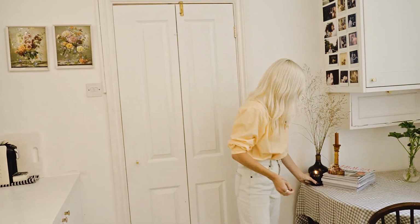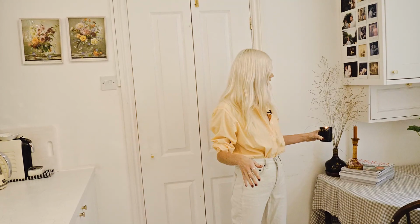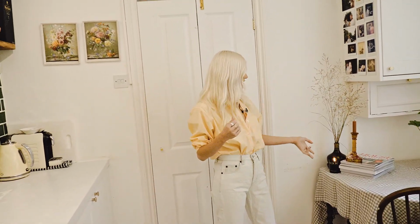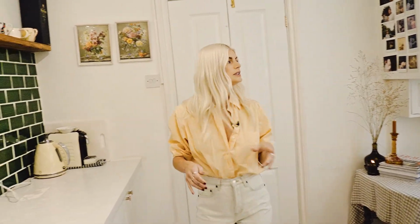I also have my Evermore candle. Evermore candles are amazing. We sell them on the website, and they're all made in the UK. An amazing woman called Sarah makes them, and they smell so good and they last ages. So a really good candle.